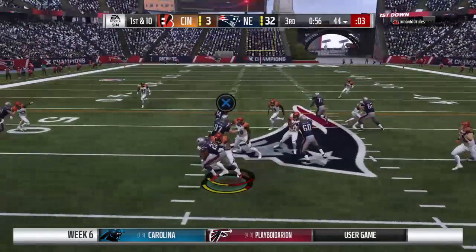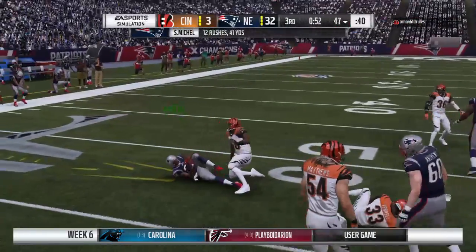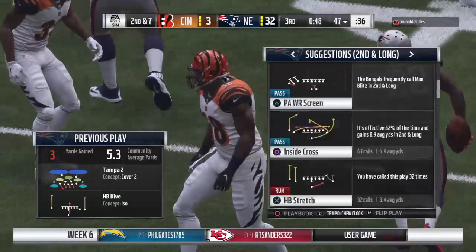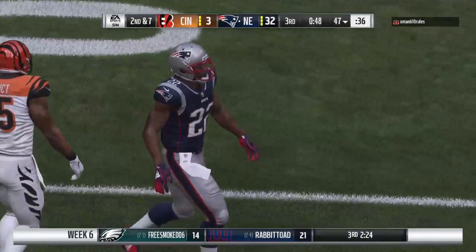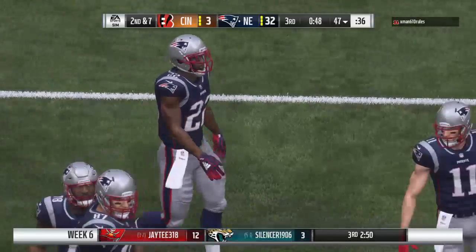A give. This is Michel. Breaks a tackle. And a minimal gain here as he's up to about the 47-yard line. Making the play defensively, Carl Lawson. Third quarter and you've got the lead. You're not ready to go into that 4-minute offense to close the game out, but a running game can really benefit your team right now.